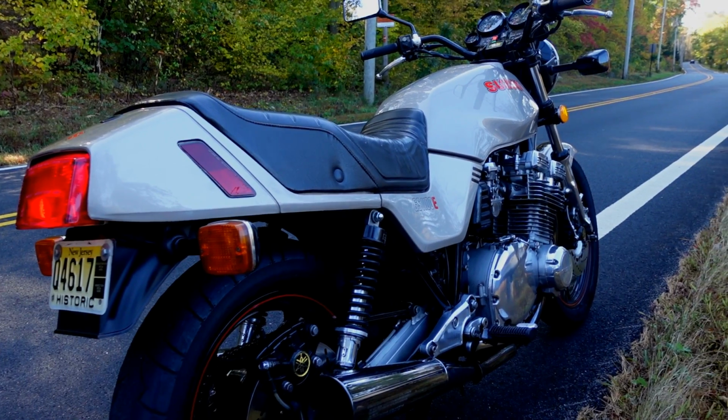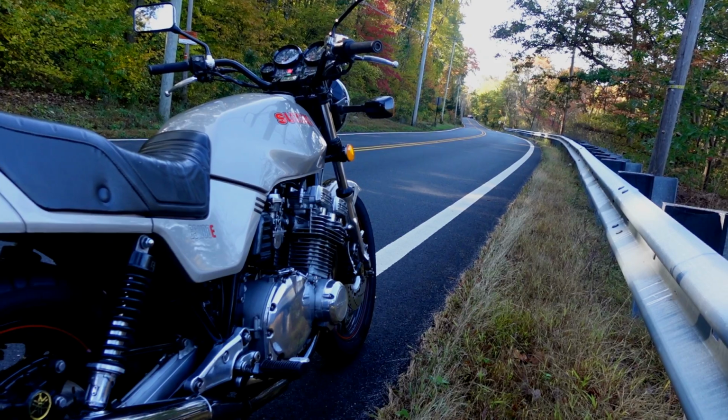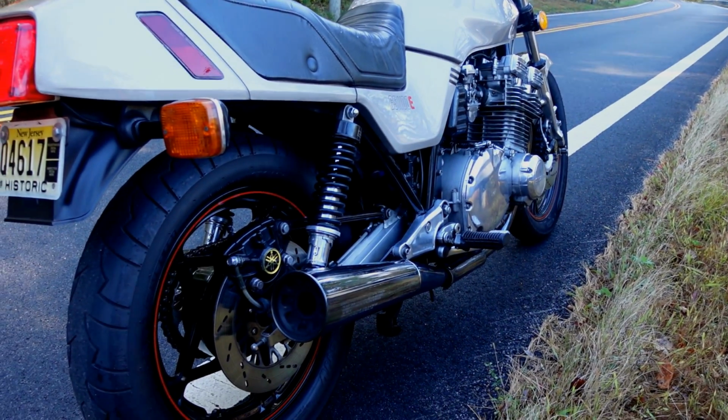And of course, it's in the eye of the beholder, but I still think the styling of this bike is exceptional, right up there with the nicest ones of all time. I really, really think this is a beauty.